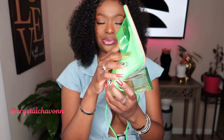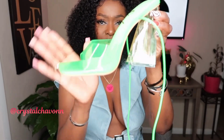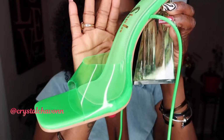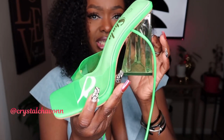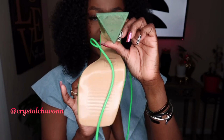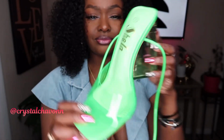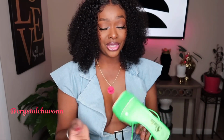And these were cute. I'm pretty sure they had these in a different color as well. You know, I wanted to go green. I love the heel. It's kind of different, kind of like a triangle, which is cute and different. I don't know if these are going to be comfortable outside, but I'm gonna give it a whirl eventually.